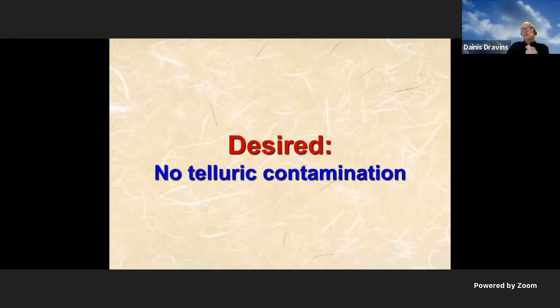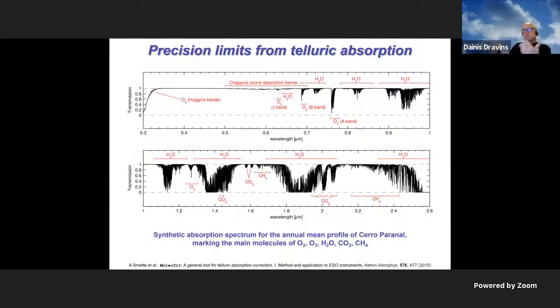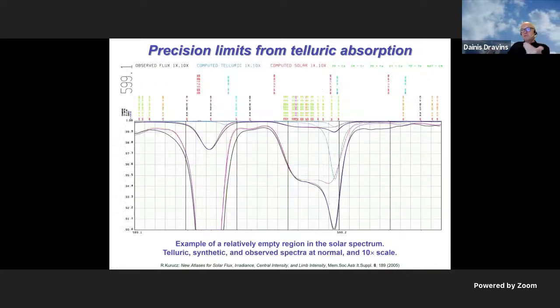Finally, we want to have spectra without telluric contamination. We don't want superposed lines from the Earth's atmosphere. Of course, in the infrared, we have a heavy absorption from molecules of all sorts, not only water vapor, but also other molecules. There is much less in the optical visual, but even so, it is significant.